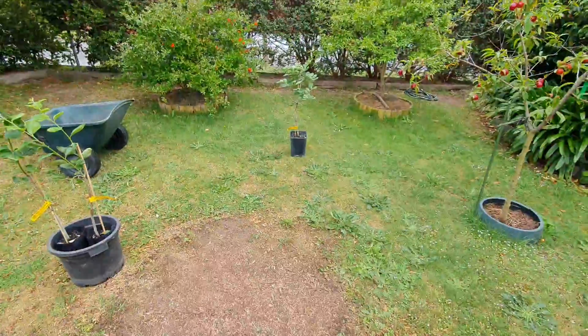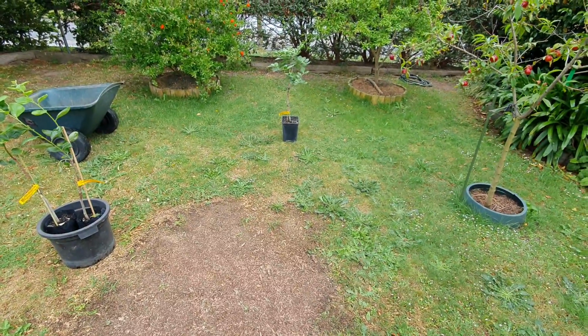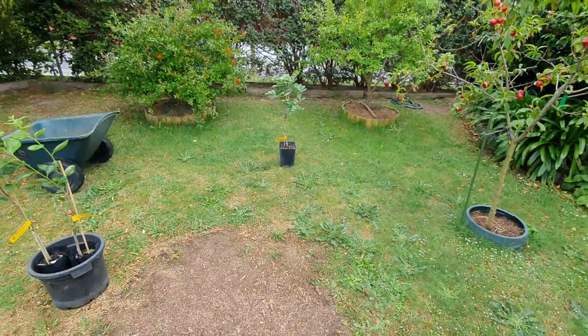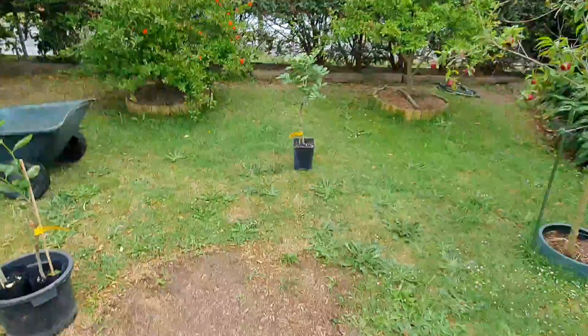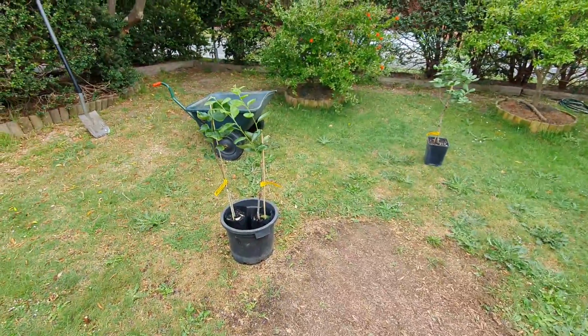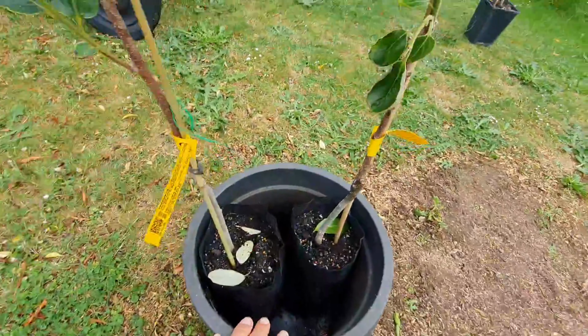So no one's interested in temperate fruit because everyone has them, right? I don't know how many people have got a carob tree. I don't think there's many here in my neighborhood. But in any case, that's the plan today. I'm going to plant 2 trees, these 2, which I showed you the other day.